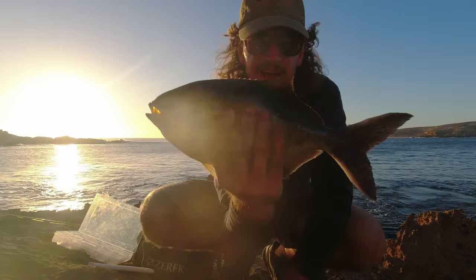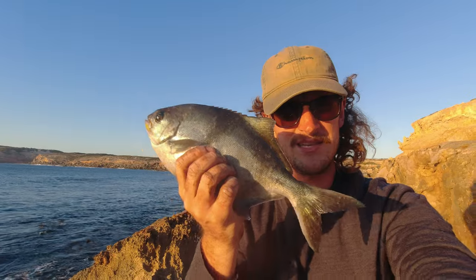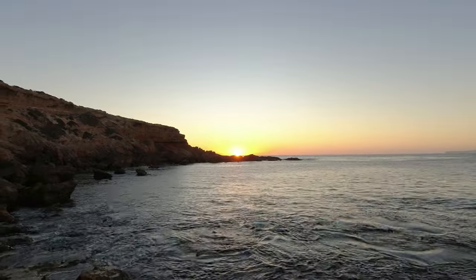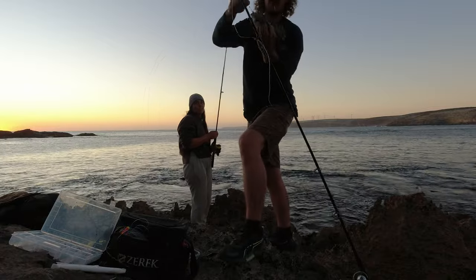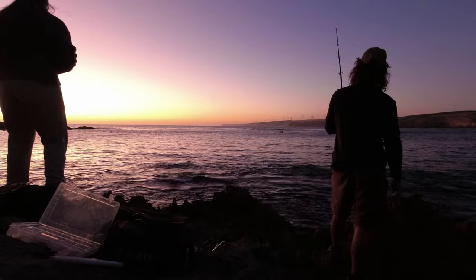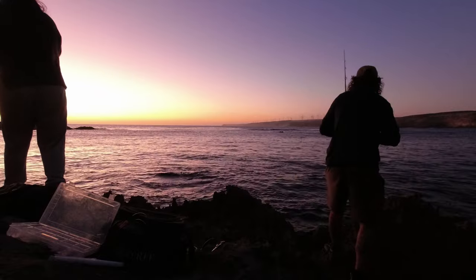Some fish are on, so I'm going down. Another fish. Good size one this time. Not too sure what it is. That's it there. How good's that? Claire's got another one of those vampire fish. Yeah, good. Yeah, we're on now. Oh, cool.